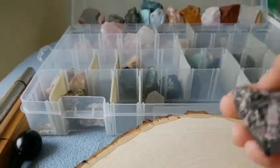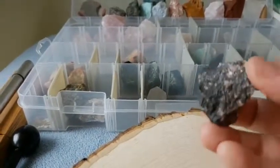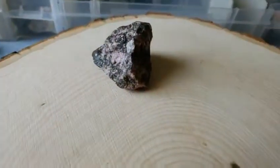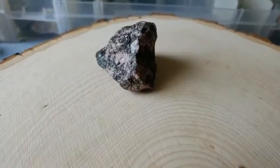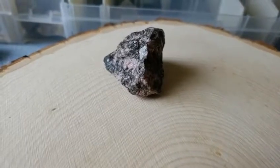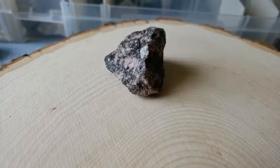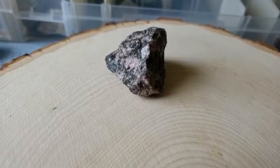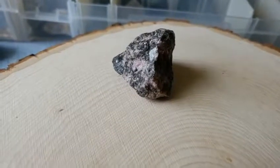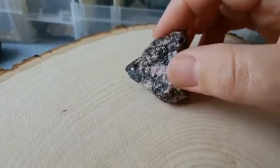Rhodonite, and that is a pink and black and white stone as well. And this is really soothing. If I do that, that might work better. This is a great stone to balance our emotions, to help us keep calm during stressful situations. It's a great stone for self-growth and self-love and service to others. So that's rhodonite. And I actually only have one of those. It's really beautiful.